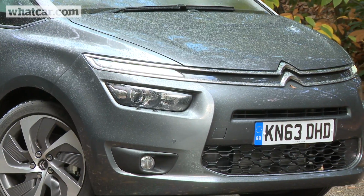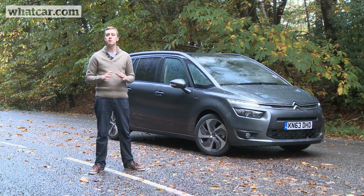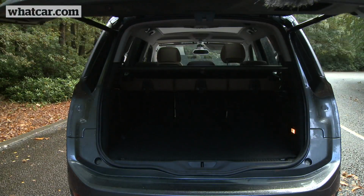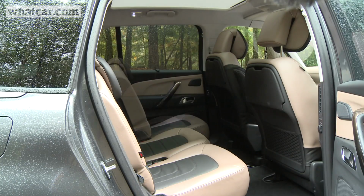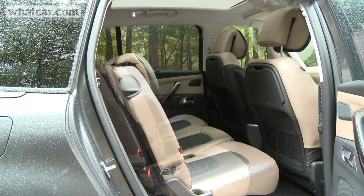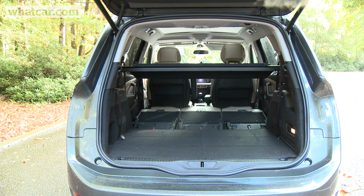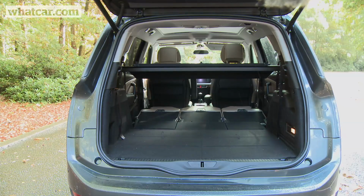It's not just a pretty face though. In fact, this is one of the most practical cars in its class. This boot is as big as in most rivals, and you can slide any of the middle seats forward to increase the boot space further, though this can have a big impact on legroom. And with both the second and third row of seats folded, the load space is vast and completely flat.